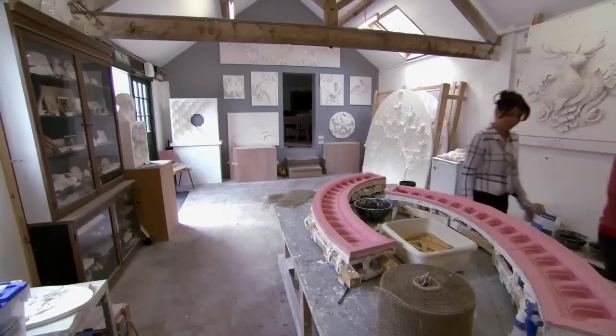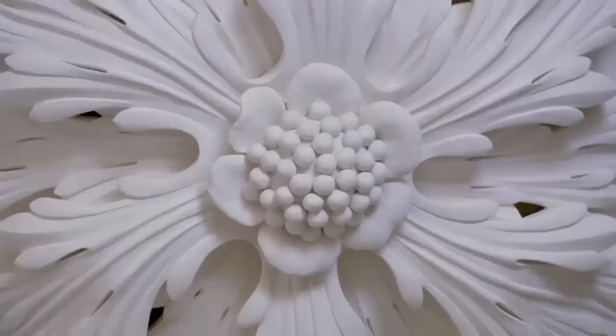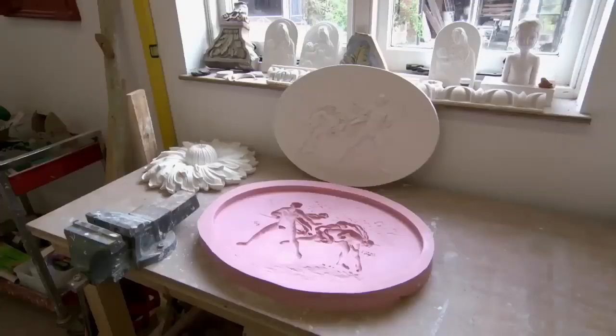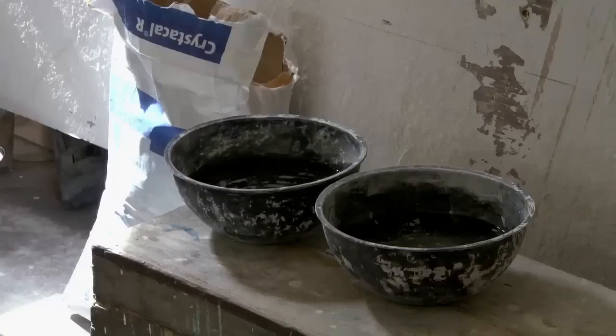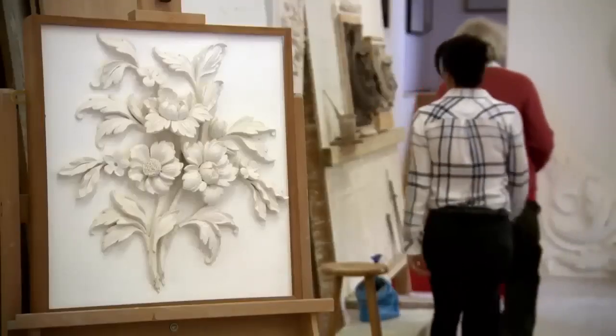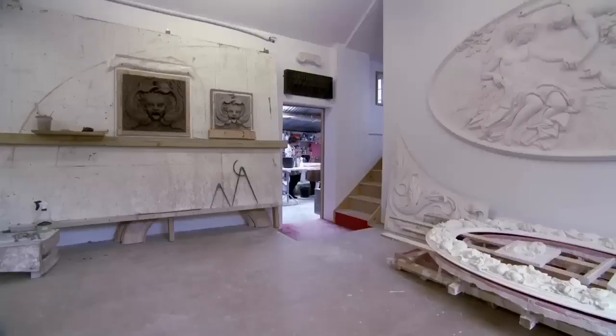Until the late 18th century, decorative plasterwork was handcrafted directly onto the ceiling, using a material called stucco. Today, the most common method of producing plaster ornament is to model in clay first, before making a silicon mould and casting in gypsum plaster. Geoffrey's going to take me through some of the processes involved in this art form, in particular making a cast from the mould of a leaf pattern.